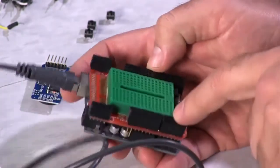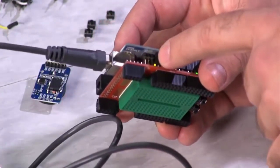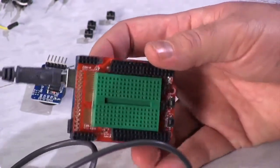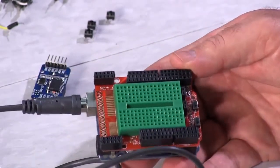Exactly. So this board was meant to fit on a newer Arduino. Some of the newer Arduinos added a couple of pins over there, and they actually added a couple of pins over here as well. So there are some differences, but for our purposes, this is going to work just fine. It means that I won't be able to use the buttons that are included on the board over here. I can't use those. I've got to add my own buttons. Right. But we'll do that.